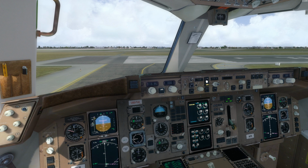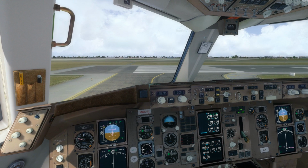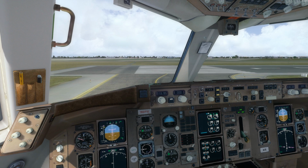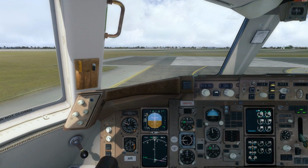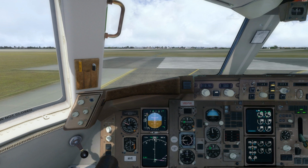Oh, now VNAV engaged. Alright. Brakes released. Runway entry procedure. Taxi runway turn off lights on. Landing lights on. Nose gear light on because I'm gonna depart straight out. And let's go. Hold on, I'm gonna mute you just for takeoff. Alright, auto brakes to RTO, we're ready for takeoff.